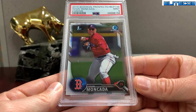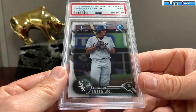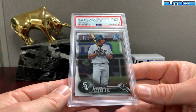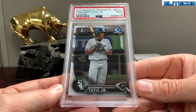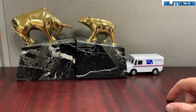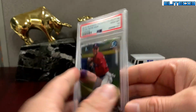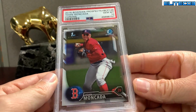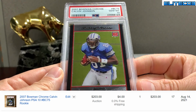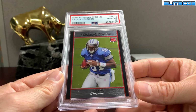So there's Mancada. Yeah, these I used to buy raw for 15 to 20 on the Tatis. And then I think the papers were like 5. Prospects Chrome. Here's the Mancada. Bowman Chrome Calvin, 2007. It's a nice one.